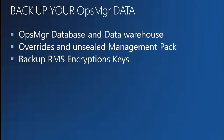The third key thing that you need to back up is your RMS encryption keys. In Ops Manager 2007 R2, we had an encryption key that encrypted the data in your database and data warehouse. This is to ensure that nobody could attack your database and retrieve the usernames or credentials that you stored in the database, or any of your private data that's there. So we encrypted all the data with this encryption key, and therefore, if for some reason you fail during your upgrade and you need to restore your environment, you'll need to use these RMS encryption keys to decrypt the data and be able to restore the environment.